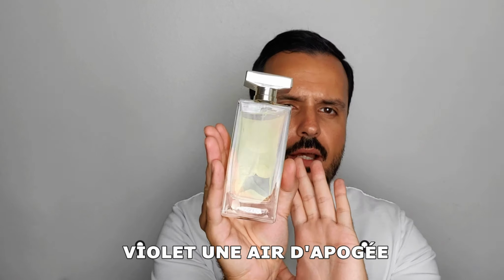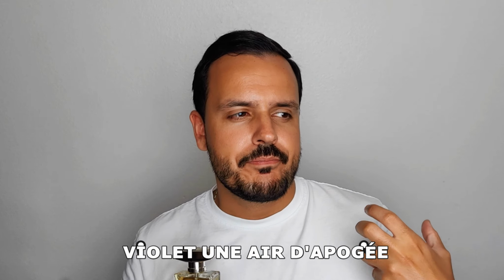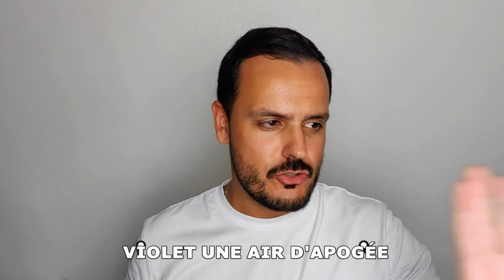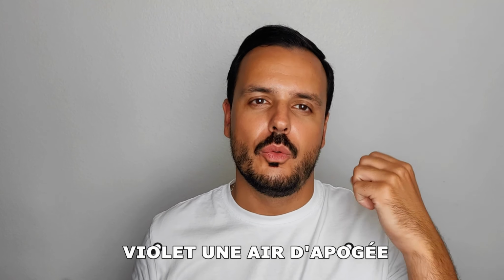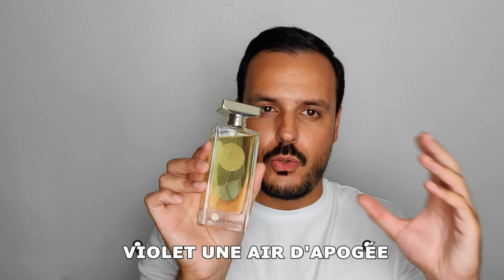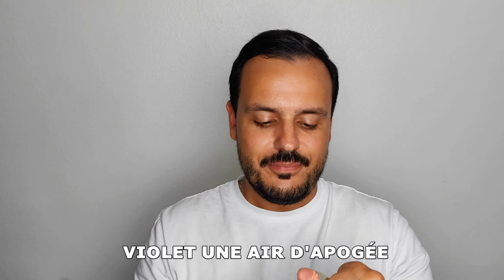Une Air D'Apogée. This is, I would say, the more daring fragrance from their collection, because they have one that is strictly sandalwood, another one that's more of an eau de cologne, another one that's more powdery, iris. This one is vanilla and tobacco, cinnamon. So this is definitely the most intense perfume from their collection, the most addictive, I would say. But this is still quiet luxury. This will not scream. This is not loud at all.